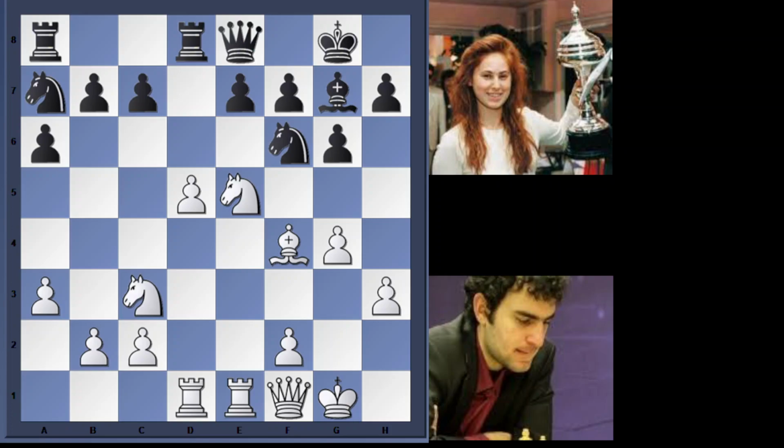So you get the problems with playing the Scandinavian. Not saying it's unplayable, don't get me wrong. I know there's a lot of Scandinavian fans out there, but these are problems that come up. And Judit's a strong grandmaster too. And she's having a lot of difficulties at this point.